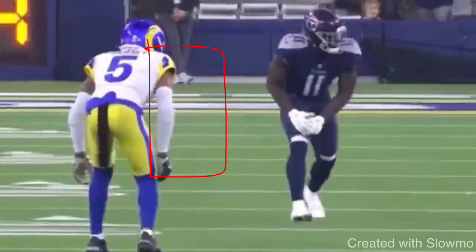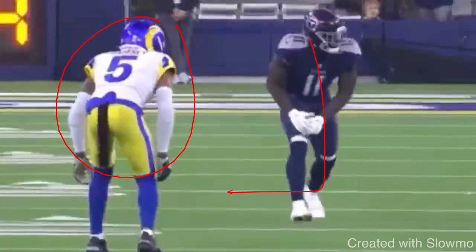Because if I attack the inside shoulder, he could flip his hips to the fade and then I could break this thing off. But if you're running up and you start chopping your steps right before, that DB is going to keep his leverage outside and you're going to end up running right into him. So I have to keep that speed until the last possible second. And that's what A.J. Brown does right here.